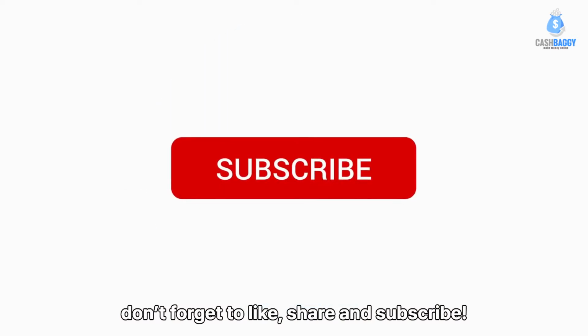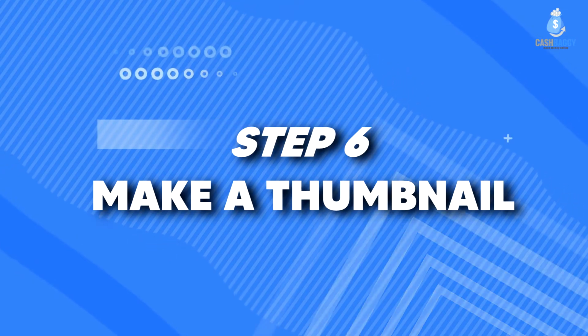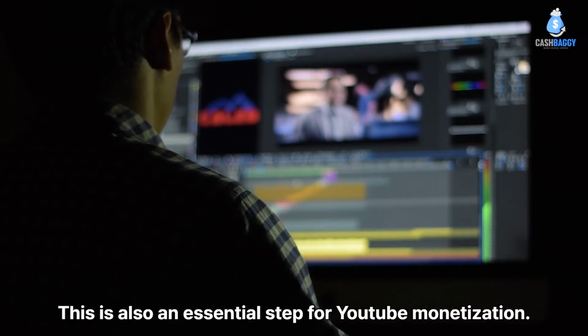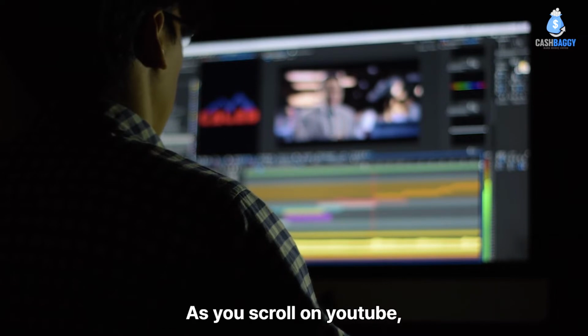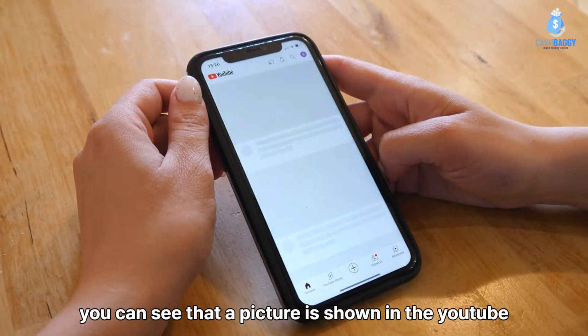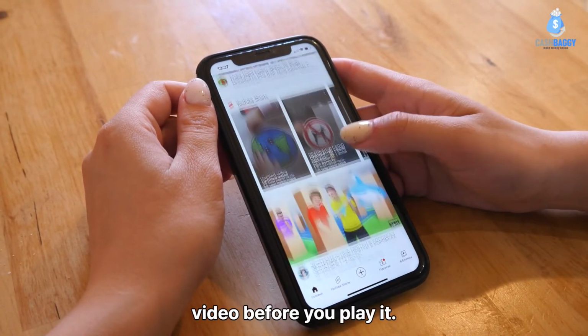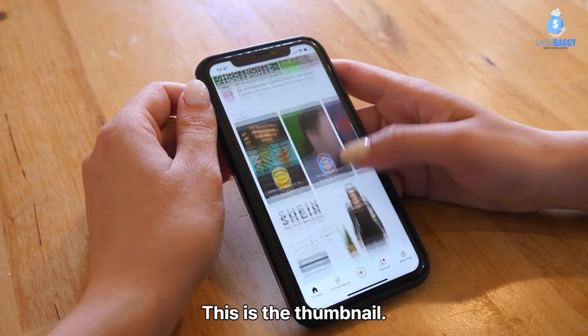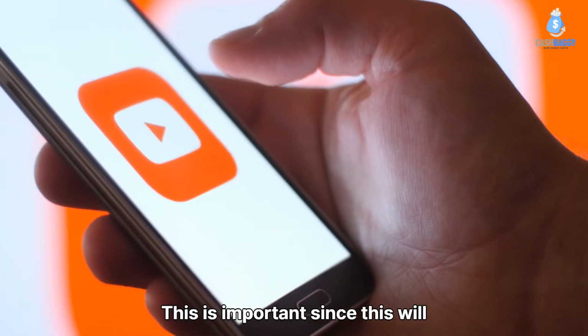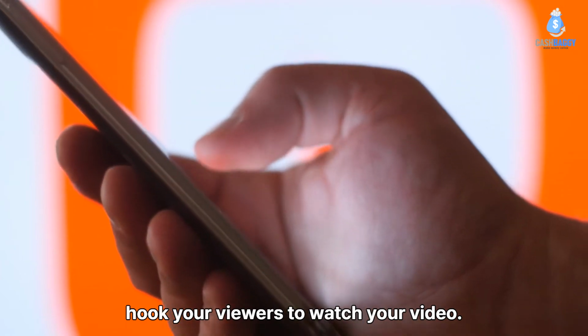Step 6. Make a thumbnail. This is also an essential step for YouTube monetization. As you scroll on YouTube, you can see that a picture is shown in the YouTube video before you play it. This is the thumbnail. This is important since this will hook your viewers to watch your video.